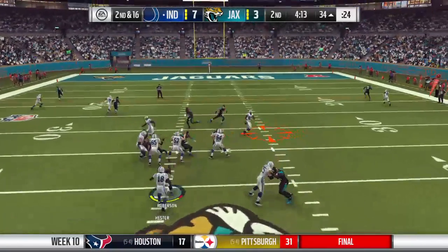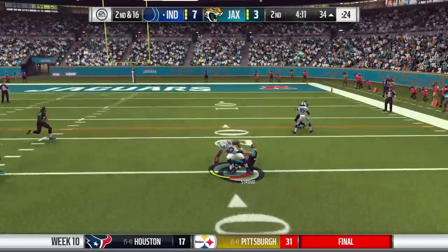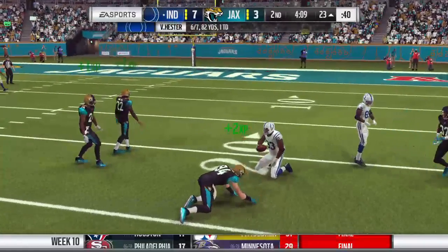They'll stick with the passing game as he looks to throw. It's a short one here, complete to his tight end.